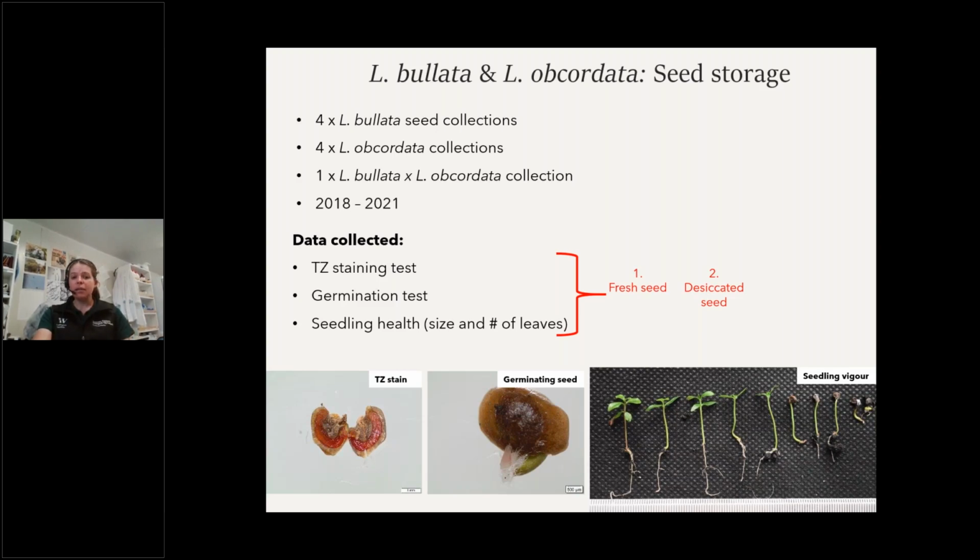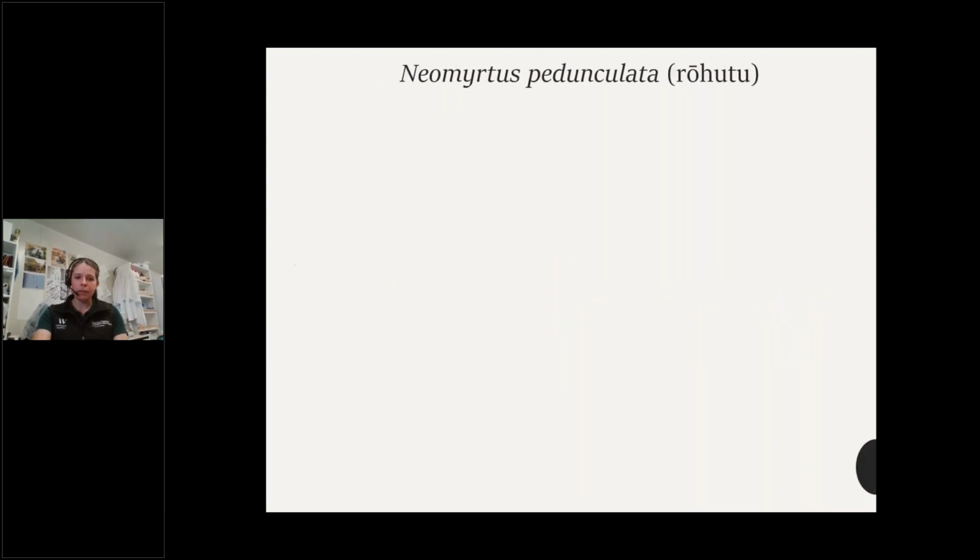Then I did exactly the same tests again for seed that's been dried, and then for seed that's been stored at 5 degrees, -18 and -196. So -196 is in liquid nitrogen. And that was stored over different periods of time, from 14 days up to 3 years.